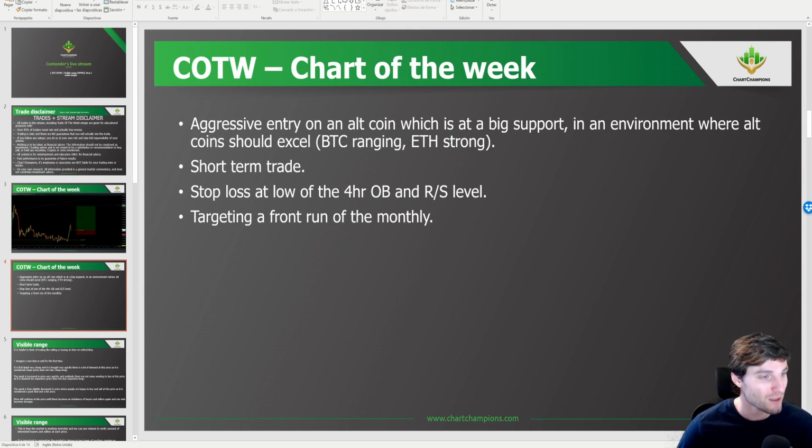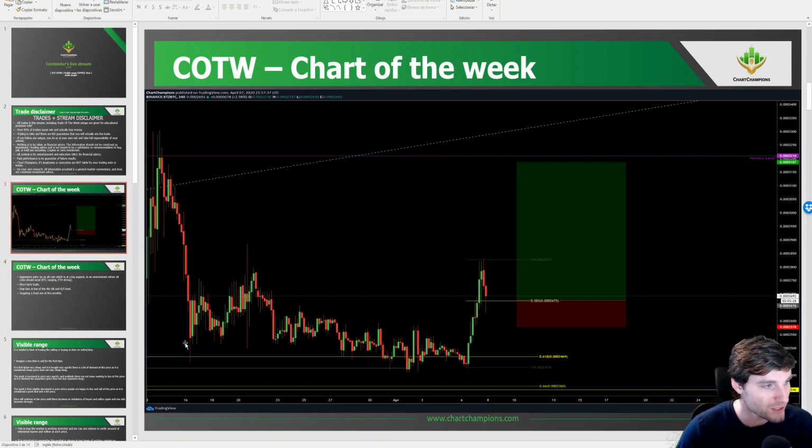Nice indeed. So this is more of a short-term trade. I'm not expecting it to take too long once it gets going here, up to the target I'm looking at. Stop loss is below the 4-hour order block and this resistance support level, and targeting the front run of the monthly. This is what it looks like, and I will load up this chart in a second and explain this.